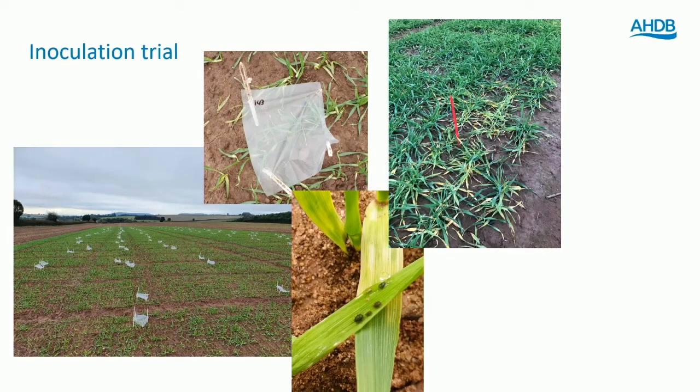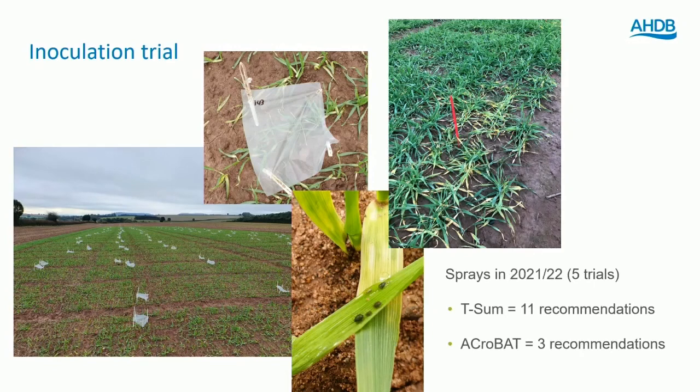Now, it's too early to present the data, but what I can tell you is across the 5 trials this year, the T-sum model has recommended 11 sprays and the Acrobat model has recommended 3 sprays, which sounds good as long as it still provides good protection. So that's what we're going to be looking at next in this work.